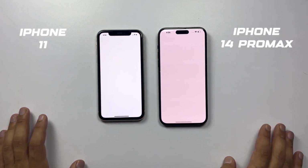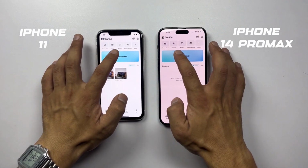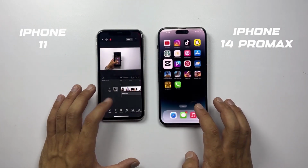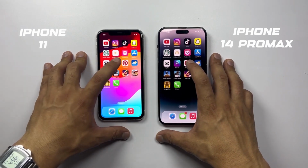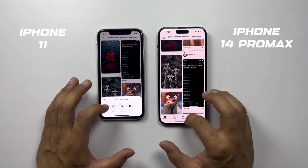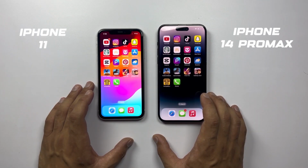Now move forward. Both the phones are going very well. Now going to FixArt. Check the weather. Okay, again both are opening at the same time, but there is a little bit of difference between the phones.